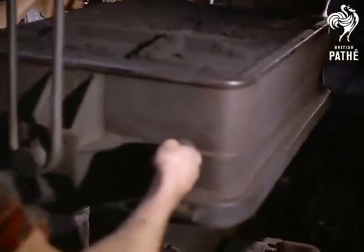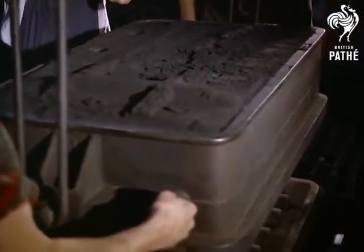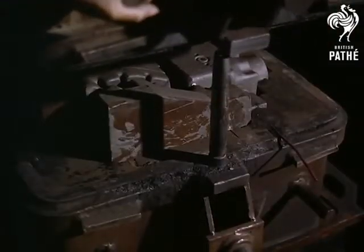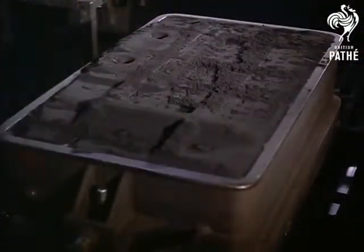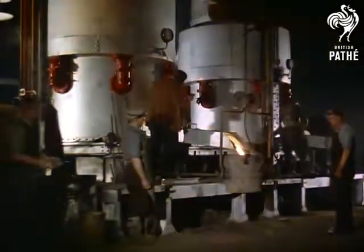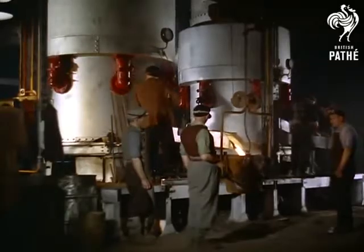The 2 halves of the mold are placed together, accurately located with large dowel pins. After being securely clamped, the completed mold is ready to be filled with molten metal. Meanwhile, the iron, which we saw at the beginning of our story in the form of pigs, is being melted down in readiness for the molds.